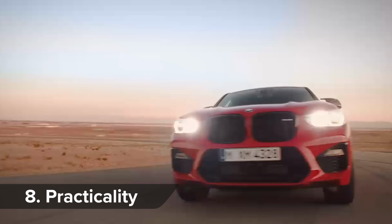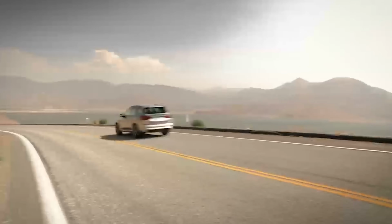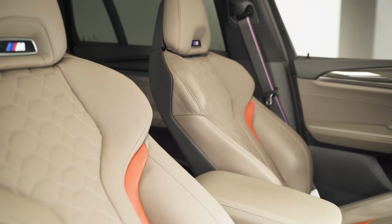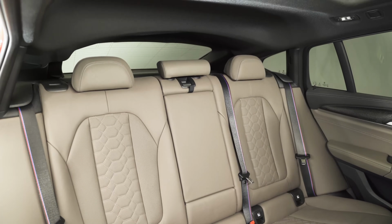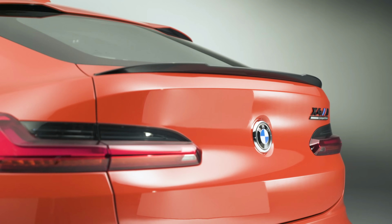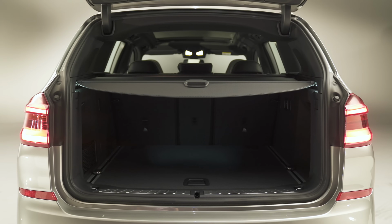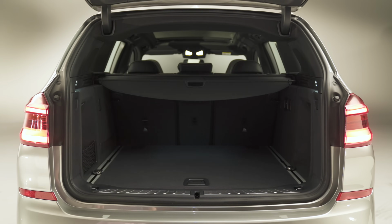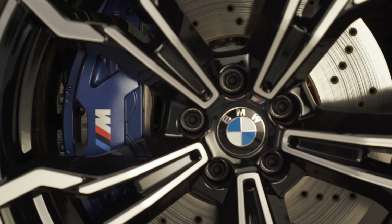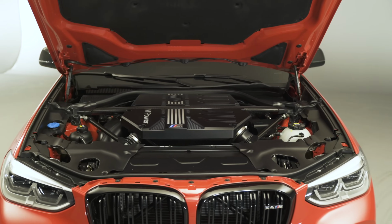The BMW X3 and X4M might have the acceleration of a solid-state rocket, but they combine this performance with the practicality you'd expect of an SUV. There's loads of room up front, and even the X4M's sloping roof won't stop most adults from getting comfortable in the back. The X4M's coupe-like appearance does mean its 500-litre boot is also marginally smaller than the 550-litre capacity you get in the X3M, but both cars are easy to load and have plenty of space for a few suitcases. See? Sensible can be fun. Well, when you have 480 horsepower.